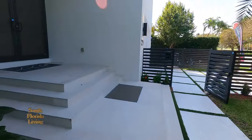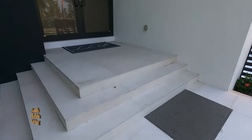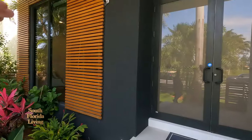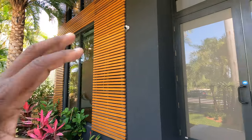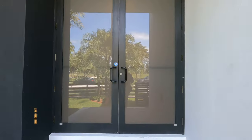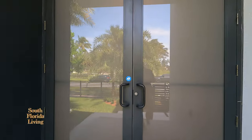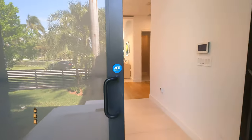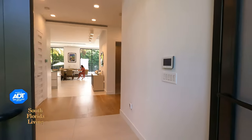Okay, let's go this way. And I love how they do the pool in the back. You'll see it. Look how they do the wood in the front. Let's walk in, man. Obscured double door entry. Let's walk in. Beautiful, man.